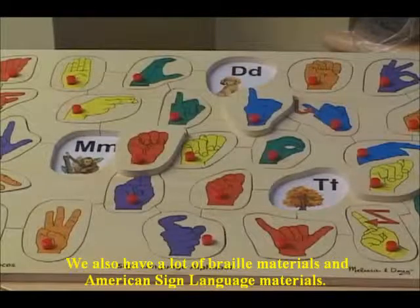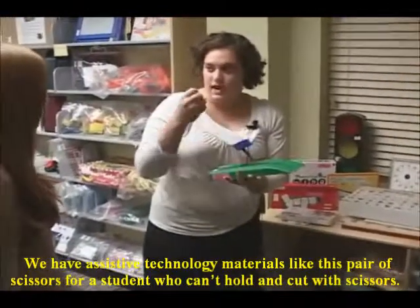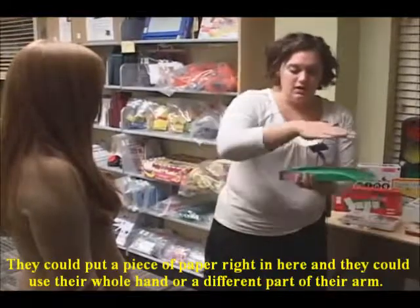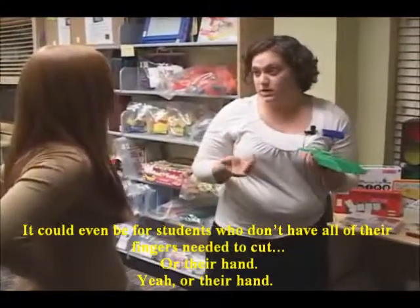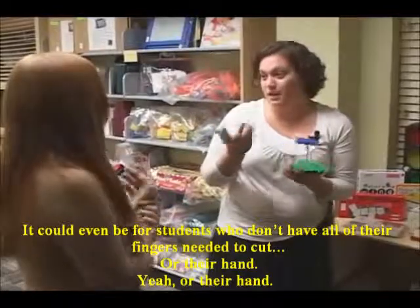We have assistive technology materials like this pair of scissors for students that can't hold and cut with scissors. They could put a piece of paper right in here, and they could use their whole hand or a different part of their arm. It could be even for students that don't have all of their fingers needed to cut, or like I said, hand. Yeah, or their hand.